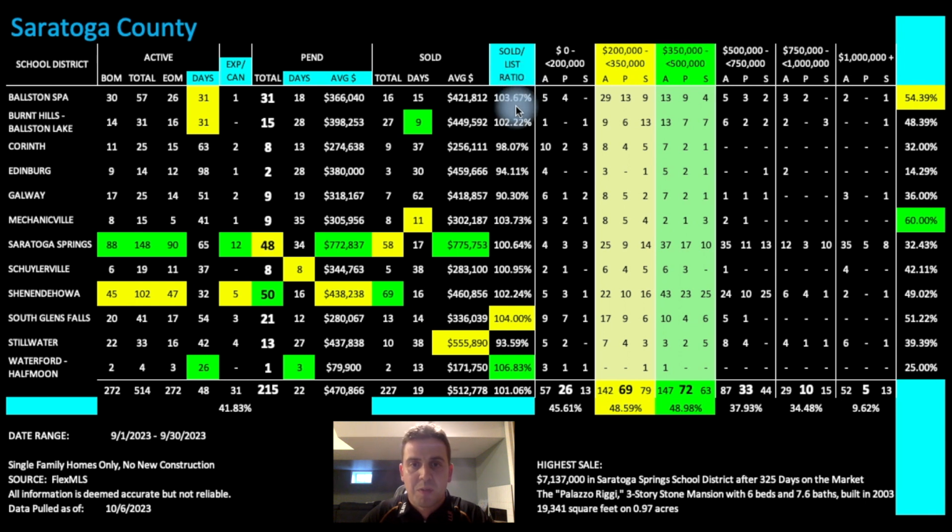So for Ballston Spa, we have about 104%. So that tells me that properties are selling for more on average than what they are listing for. These properties here that sold, the ratio is based on the sold properties. These next columns here, these are just the price ranges. So the A, P, and the X, that is active, pending, sold. So this is the number of active, pending, or sold properties that fell in this price range. So these numbers, all that we have over here, this is the breakdown for where those properties fell.